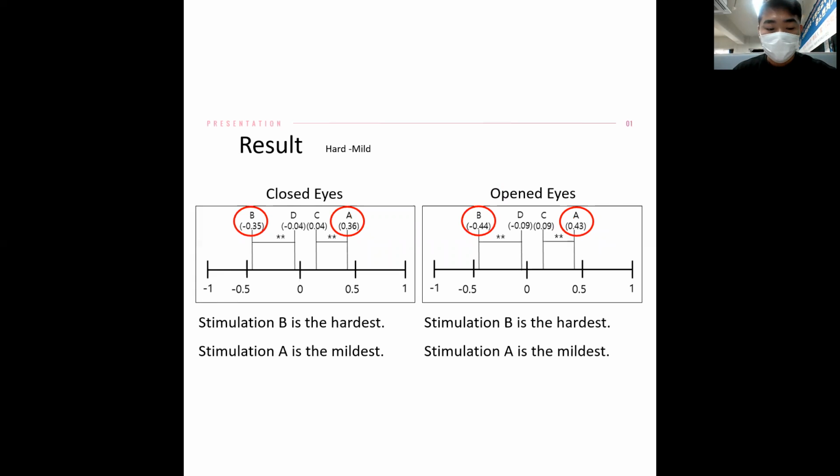It is the result of being hard and mild. In the closed eyes, stimulation B was the hardest and stimulation A was the mildest. There was a significant difference of 1% in the DB and CA sections. In the opened eyes, also stimulation B was the hardest and stimulation A was the mildest. There was a significant difference of 1% in the BD and CA sections.